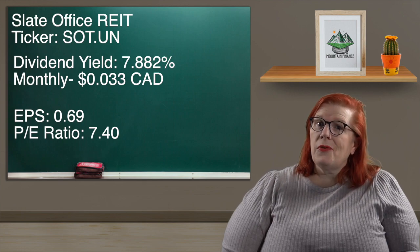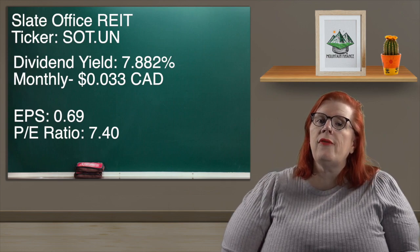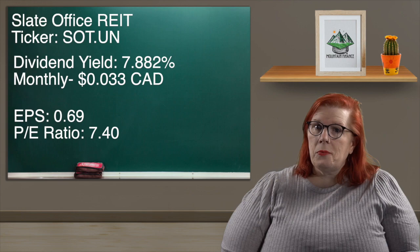We are not really here for the growth, but in this case, this REIT did manage an ROI of 113.5%, not including their distributions.